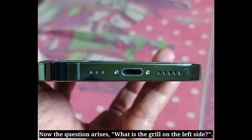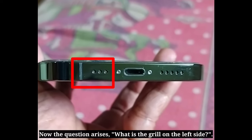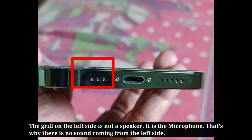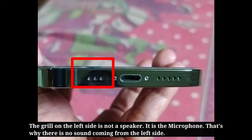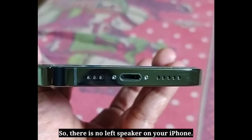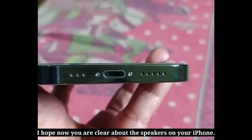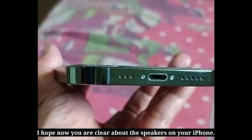Now the question arises, what is the grill on the left side? The grill on the left side is not a speaker. It is the microphone. That's why there is no sound coming from the left side. So there is no left speaker on your iPhone. I hope now you are clear about the speakers on your iPhone.